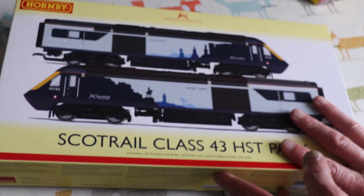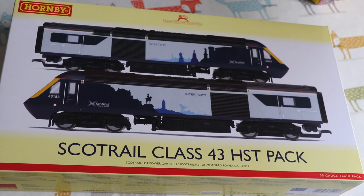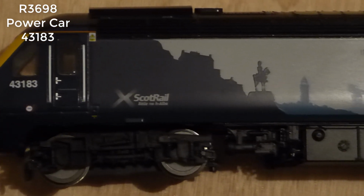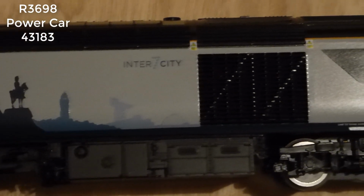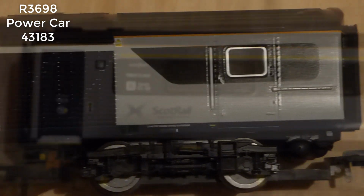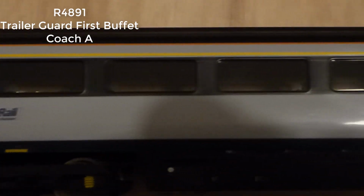So in real life, the HST sets run as either 6 vehicle or 7 vehicle units. I have quite a small layout, which is being built at the moment of Hamilton Central Station, so I'm going to be running a 6 vehicle set, which will be the 2 power cars plus 4 of the coaches.